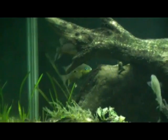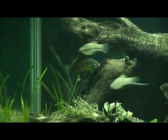I saw it an hour ago. It came out right before you were here. It was out on the logs. Well, that is cool. That is a cool little story there.